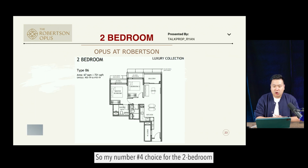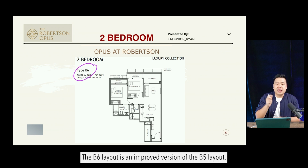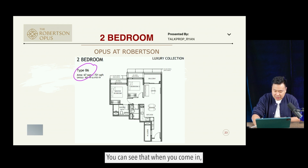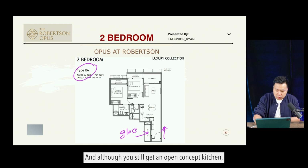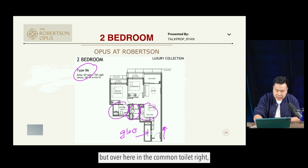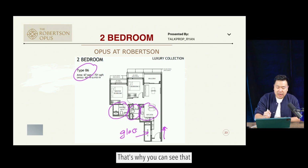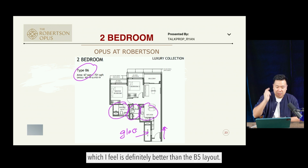So my number 4 choice for the 2 bedroom is the B6 layout. The B6 layout is an improved version of the B5 layout. What do I mean by that? When you come in, although you still get the long corridor, over here you will see there is a glass, which makes the corridor brighter. Although you still get the open concept kitchen, over here the common toilet will actually have a window, which makes the toilet not so easy to mold. That's why there's some enhancement in the B6 layout, which I feel is definitely better than the B5 layout.